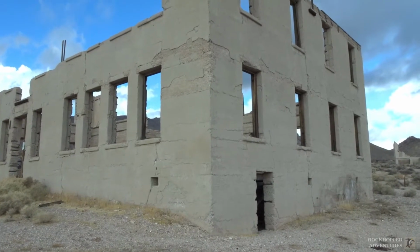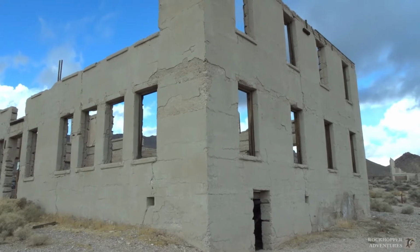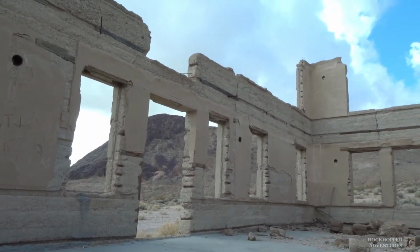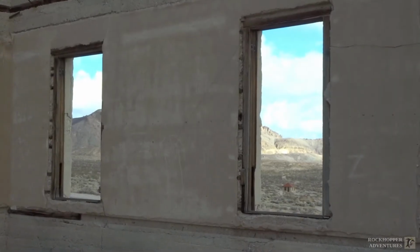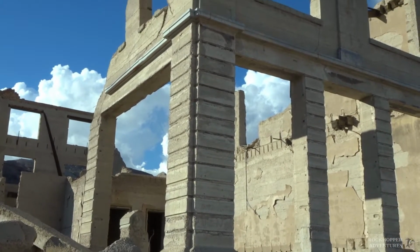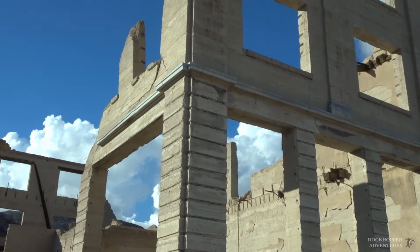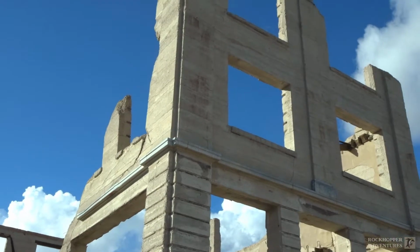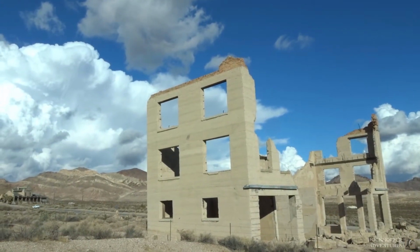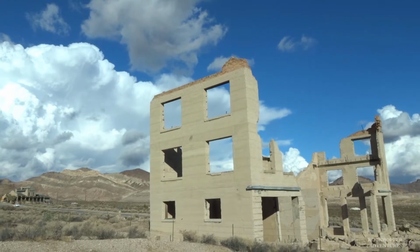This was the schoolhouse. Rhyolite was once a bustling town with about 8,000 people. You can tell this place has been abandoned for a long time. Even the visitors who scrawled their names on the side of the walls, even those inscriptions are old. 1938 right there. This was the Cook Bank Building, erected in 1908 at a cost of $90,000. The bank building had a post office, steam heating, electricity, and marble floors.